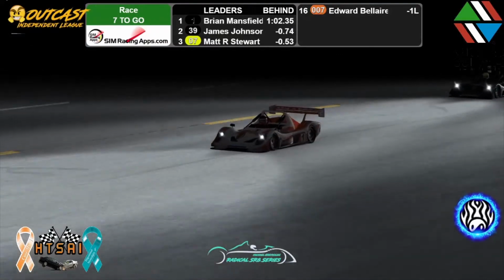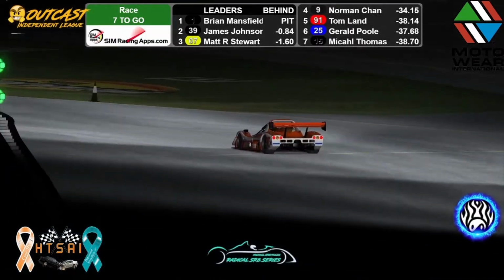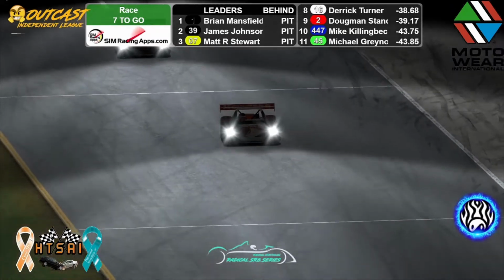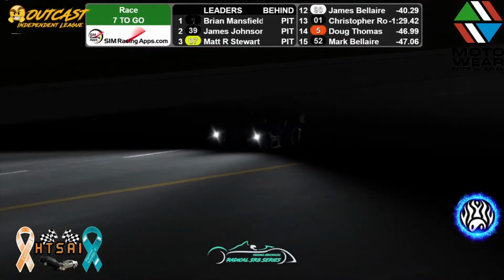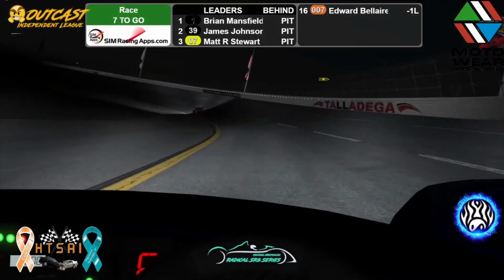And it looks like this pack is going to give up the lead, drop down pit road with 7 laps to go, coming down to 6 laps to go. And I do believe that is going to relinquish the lead to the 9 car of Superman Norman Chan. We will see when he comes around, and scoring updates.